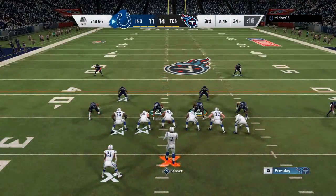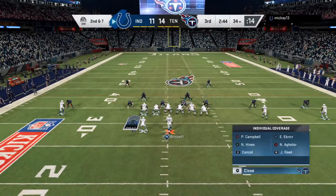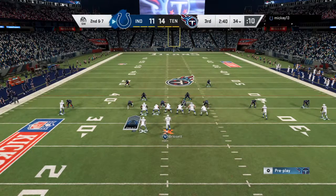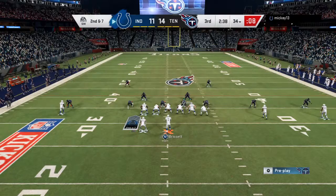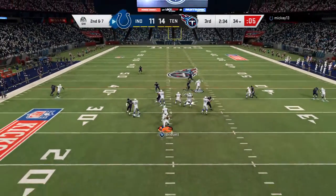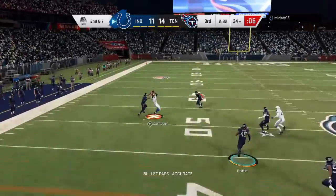The last run got 3. Now here's 2nd and 7. I'm going to run you over. I'm going to run you over. Hey, turn it up. Turn it up. To throw is Brissett.